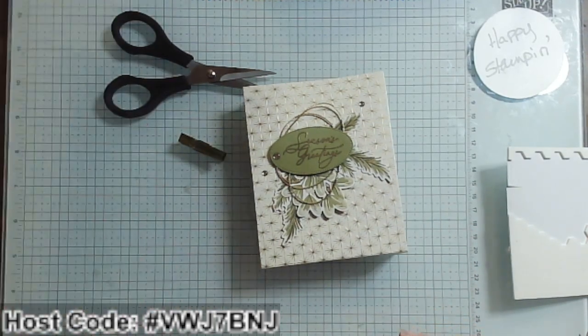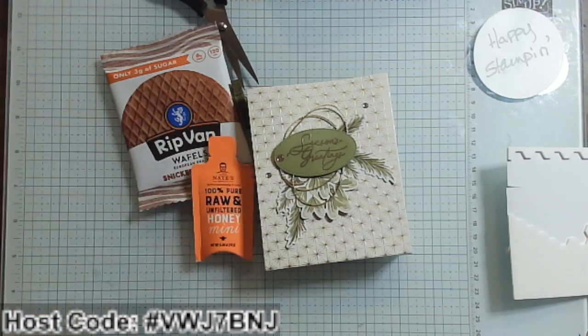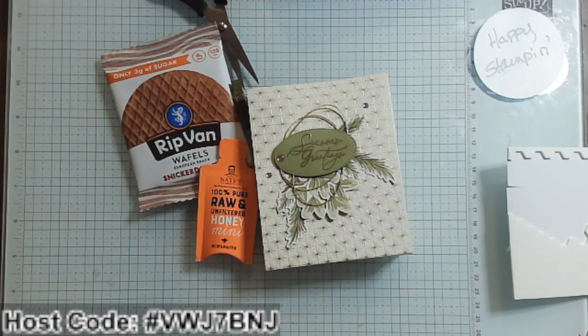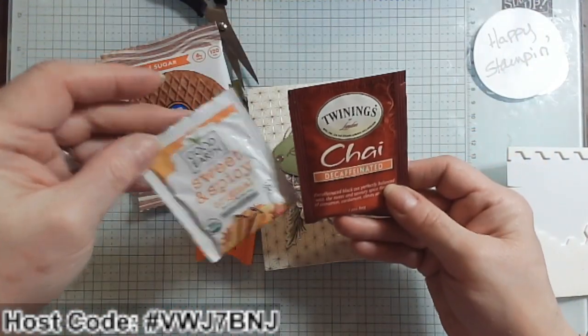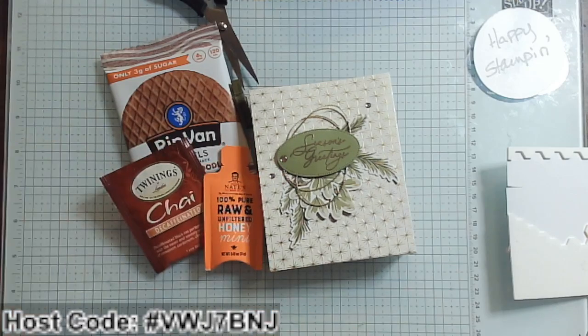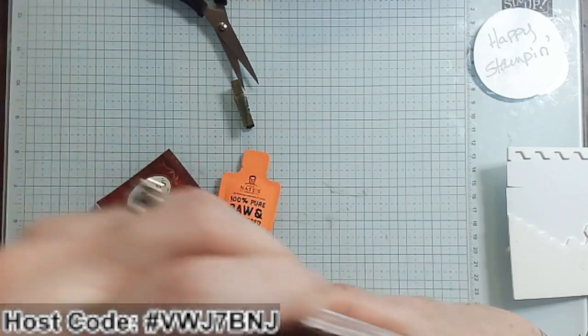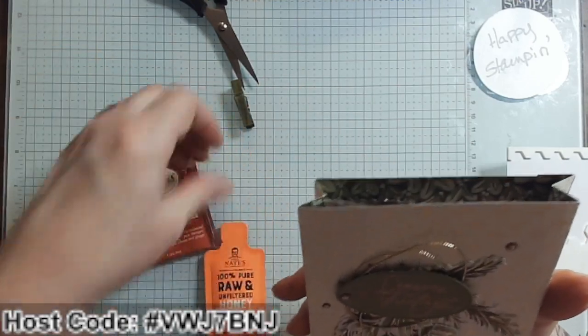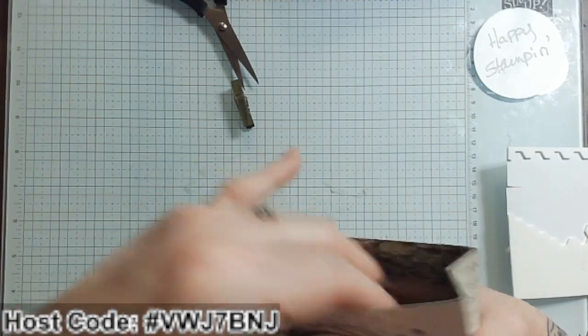Get our goodies for inside. We've got our yummy treat, our honey to go with our wonderful, ooh, sweet and spicy tea, or a chai tea. Ooh, I think the chai would go really good with the snickerdoodle. So let's do it. We'll put the snickerdoodle stroopwafel in there. We'll put our raw honey in there and the tea bag.